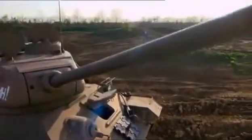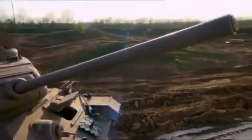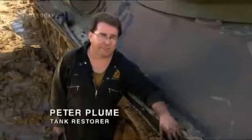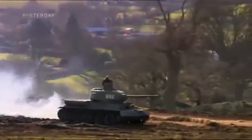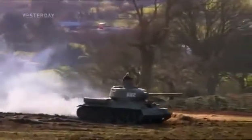The T-34 wasn't necessarily the easiest tank to work on, but at the time, tanks weren't expected to have a life expectancy more than a few weeks, so the chances of an engine blowing up and needing fixing weren't as high as the tank being knocked out completely.